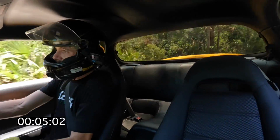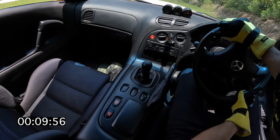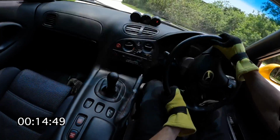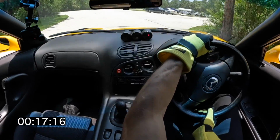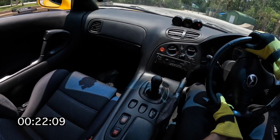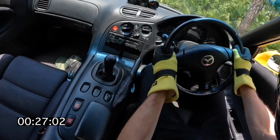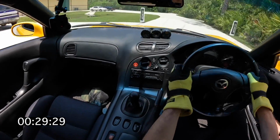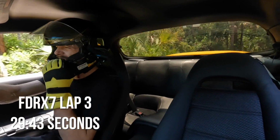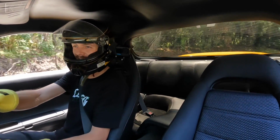Definitely a lot faster. Still a little oversteery. Might be a one-hit wonder. Woo! I think one lap might be all we need, because that was pretty perfect. Whew. It's a fast car, Jesus Christ.